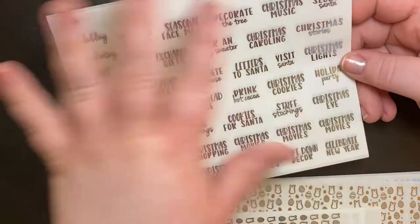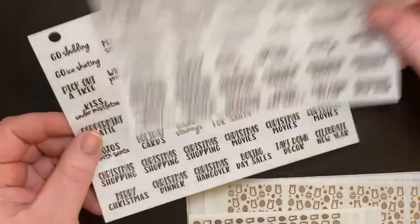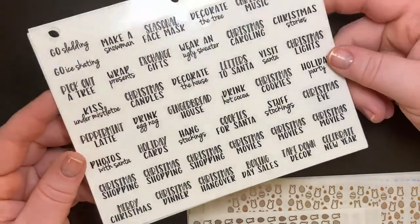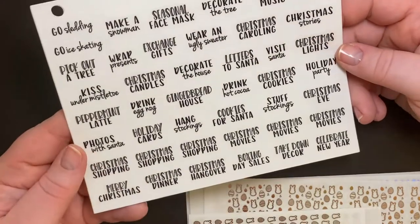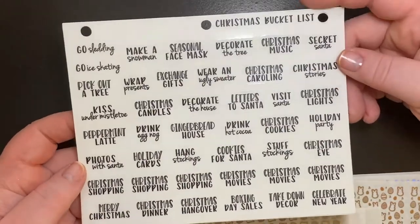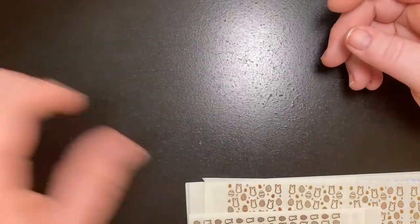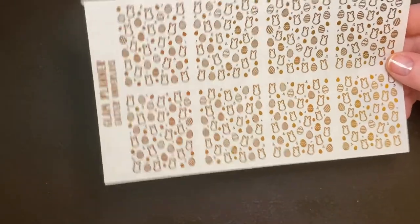But you just have all sorts of different text for Christmas related things, but I figured the black would go super nice also, so it's fine. She's got a really nice selection, and I've kind of worked my way through some of the stuff I have on other sheets, so I figured I'd pick up a new one. And then I picked up some holiday themed foils. So these are Easter underlays.